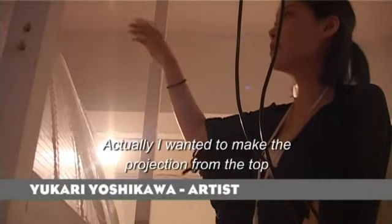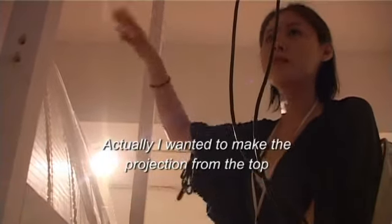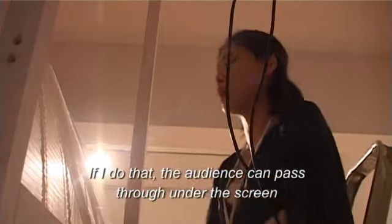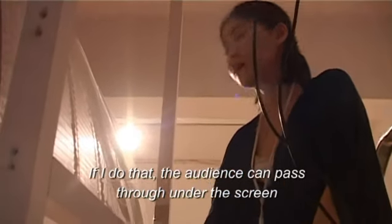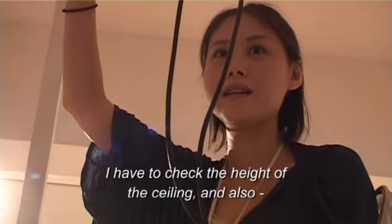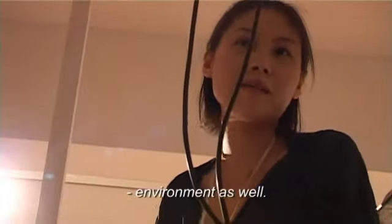Actually, I wanted to make the projection from the top. If I do that, the audience can pass through under the screen. Yeah, but this time also it's quite difficult because of the height, the ceiling of the Cornerhouse. I have to check the height of the ceiling and also the environment as well.